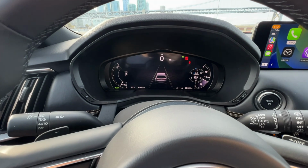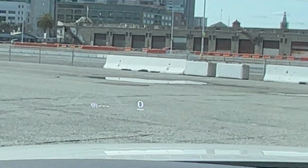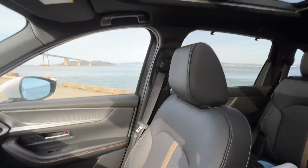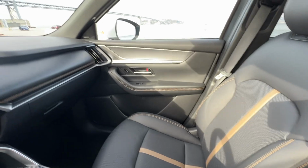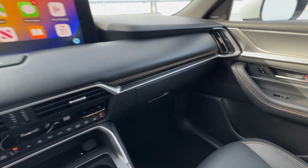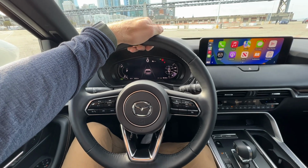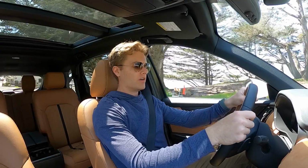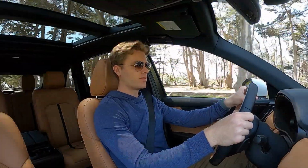You also get a fully digital instrument cluster, which is again very crisp and clear, and you get a heads-up display. There's also a panoramic sunroof, and although these seats are a little boring with just the black and the bronze trim, they do have some really stellar interiors, including a caramel and a white interior that really show off the CX-90's design. All right, driving the turbocharged inline 6 3.3 liter.